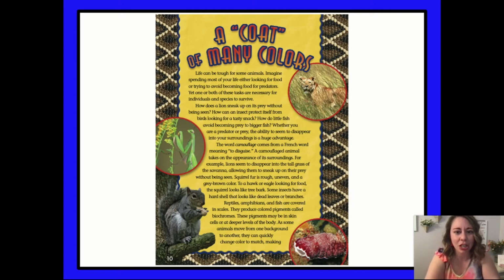The word camouflage comes from a French word meaning to disguise. A camouflaged animal takes on the appearance of its surroundings. For example, lions seem to disappear into the tall grass of the savanna, allowing them to sneak up on their prey without being seen. Squirrel fur is rough, uneven, in a gray-brown color. To a hawk or an eagle looking for food, the squirrel looks like tree bark. Some insects have a hard shell that looks like dead leaves or branches.